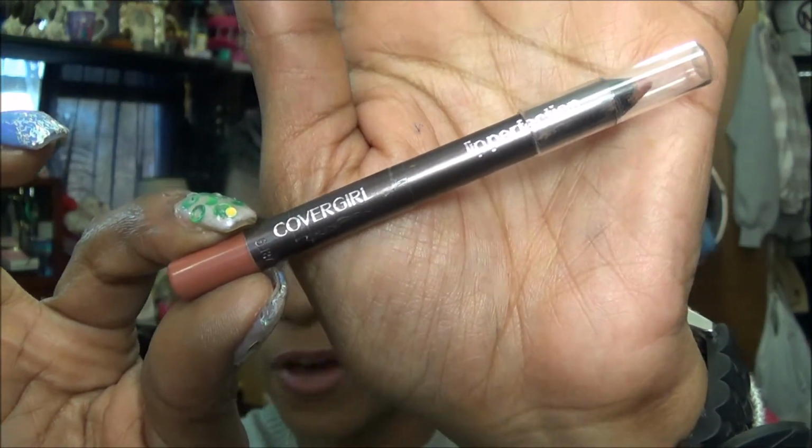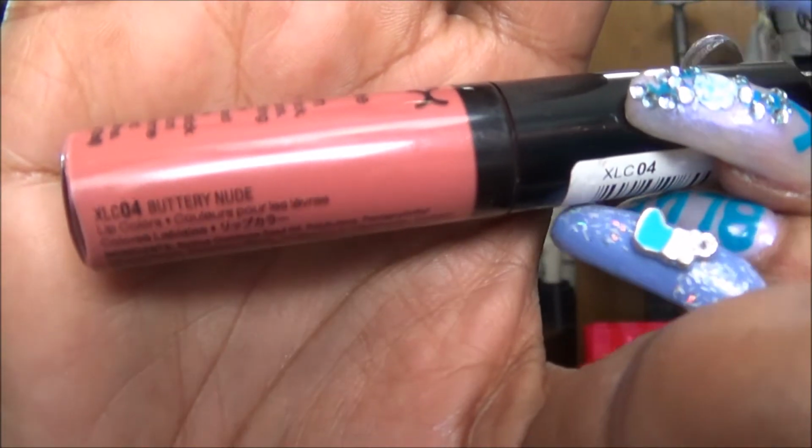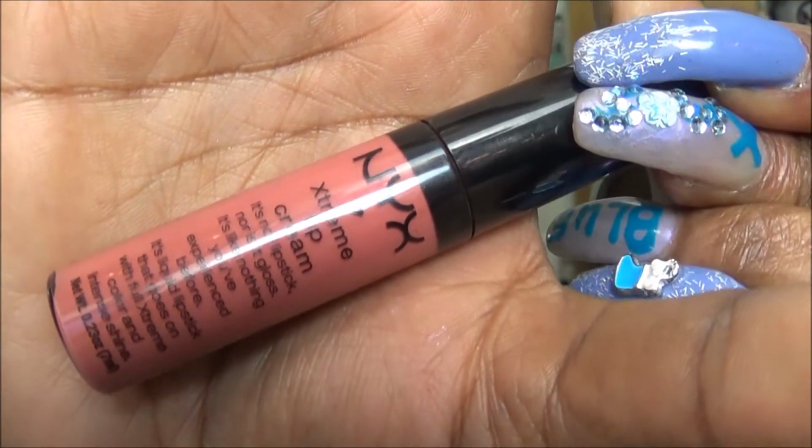It is 205 Smoky, and that was the perfect lip liner to use for this NYX Extreme Cream matte lipstick, and it is Buttery Nude. So let's see if I can get you to see the name. Buttery Nude. And this is what that looks like. So let me just do a little quick swatch of that.